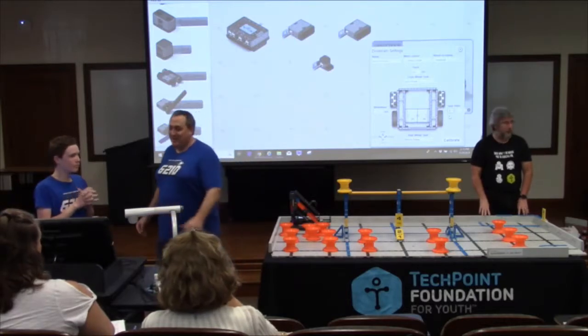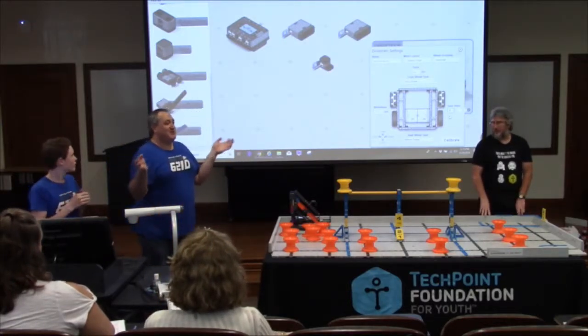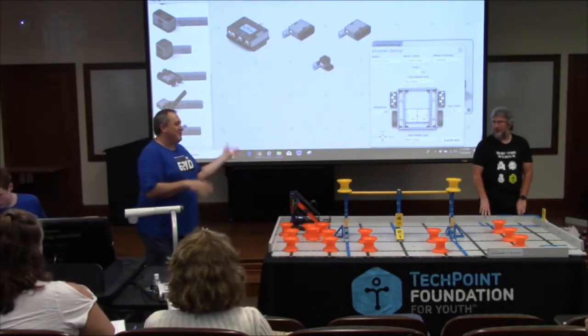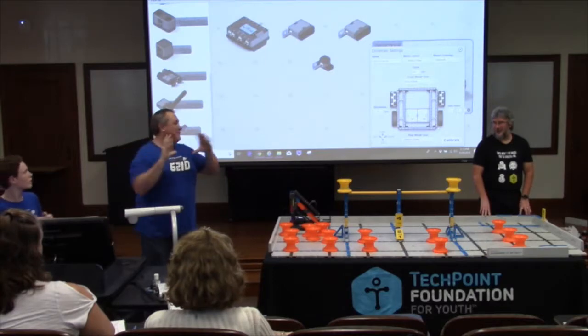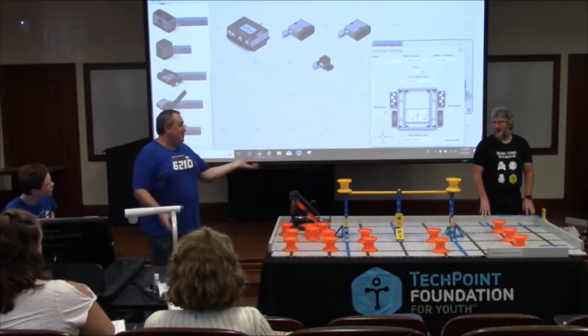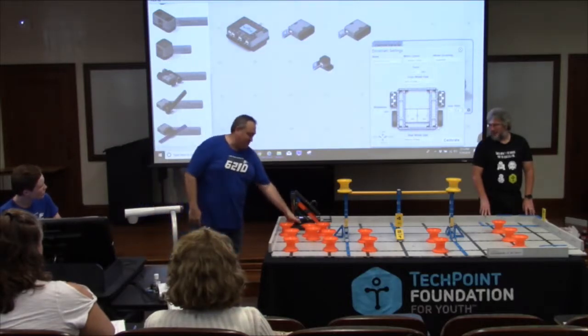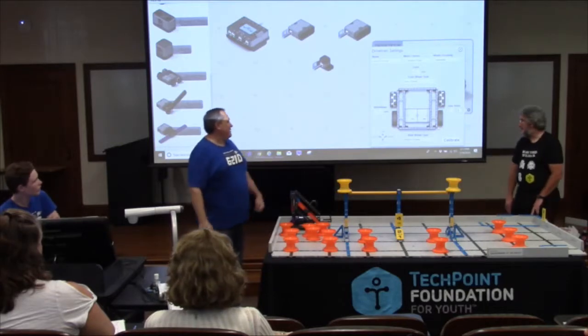Counting those things, 8 is 1, 16 is the 2. So we always refer to sprockets and gears in terms of 1, 2, 3, 4, and 5, because the 1 is the smallest and the 5 is the biggest of sprockets and of gears. And then there's a 4 and a 3 and a 2. And when you do a ratio like this, it drives on a number 3 sprocket and the wheels are on a number 2 sprocket, you get a 3-to-2 drive ratio.